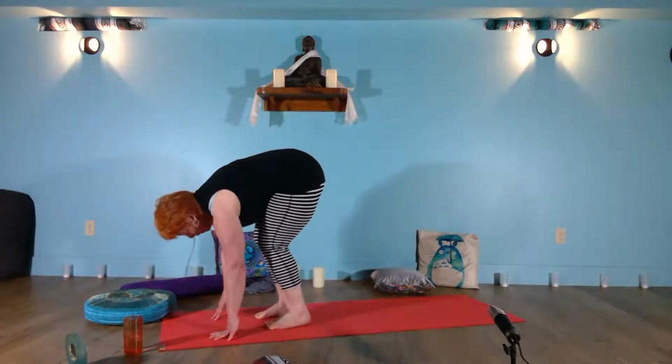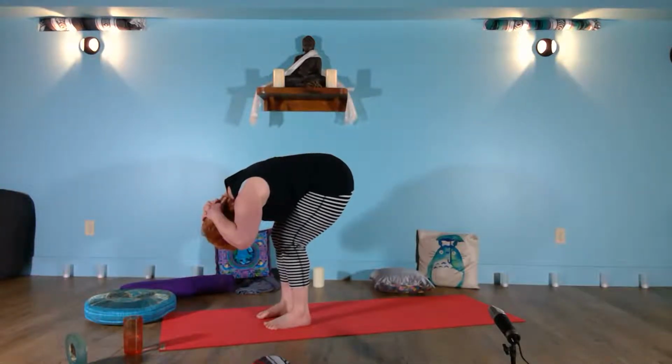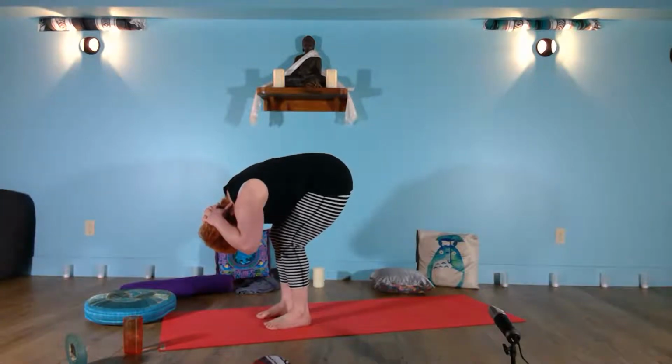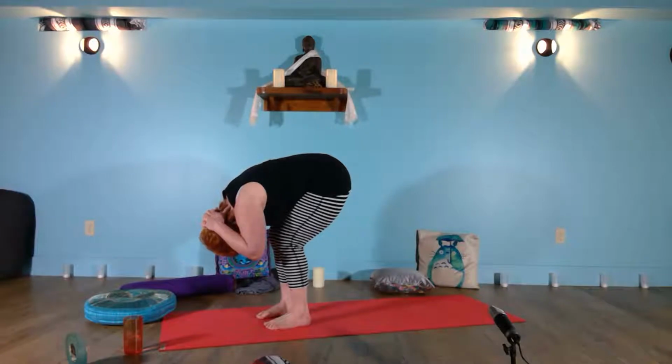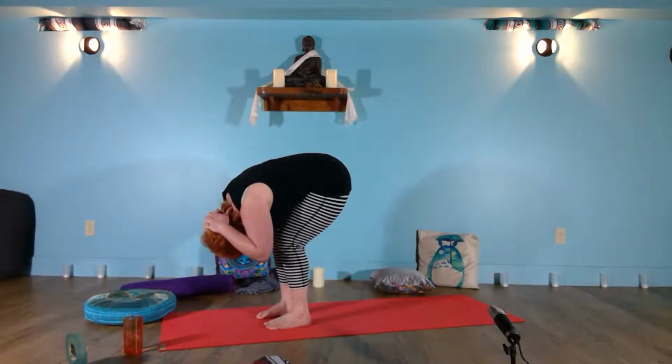for a forward fold. In this forward fold, intertwine the fingers and place the palms on the back of your head. The thumbs are on the neck. Drop the elbows. Oh yeah. Extra help, leveraging gravity, maybe a little sway.